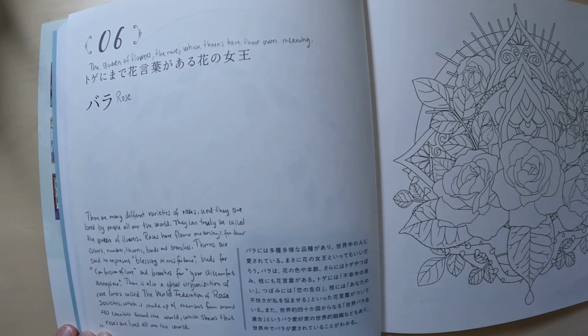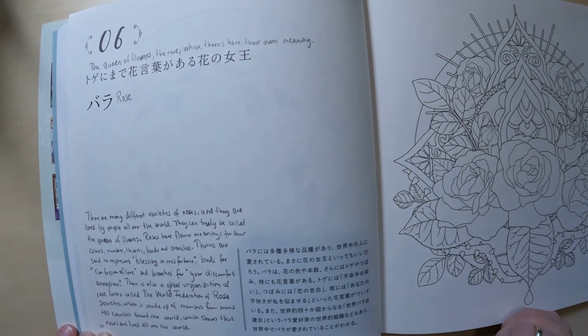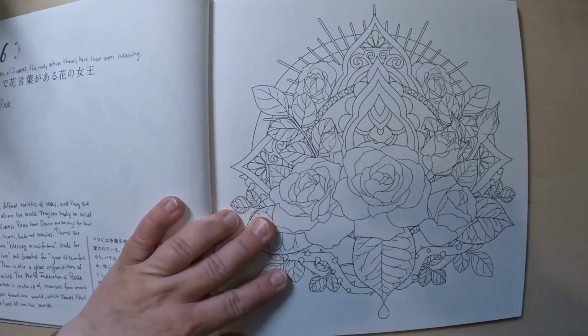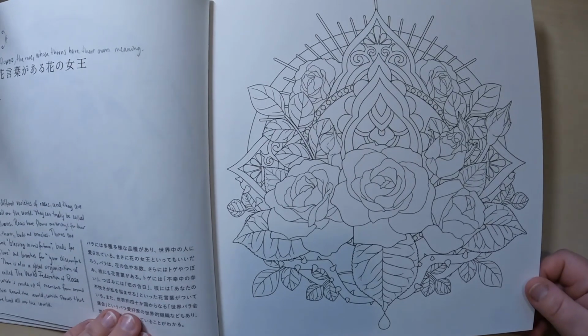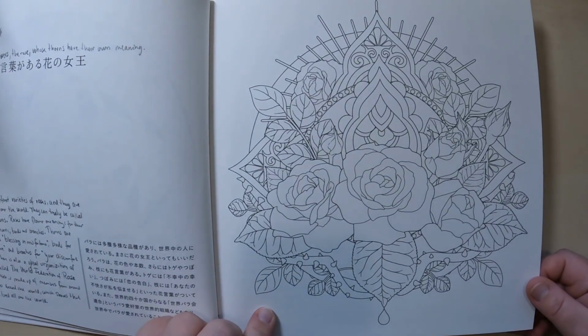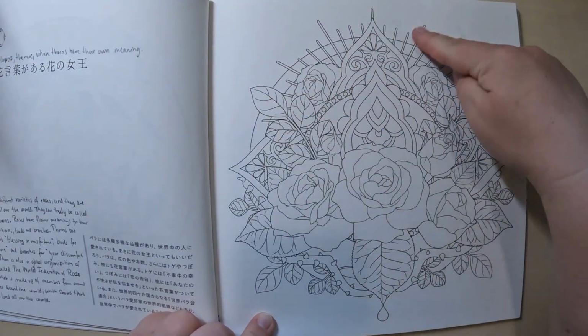There is also a global organization of rose lovers called the World Federation of Rose Societies, which is made up of members from around 40 countries around the world, which shows that roses are loved all over the world. And with the colors, a red rose, I love you, and a yellow rose means that I think that you have been cheating on me, or I am envious of you. So it's true, there are so many symbolic meanings when it comes to roses. And a white rose, you are so innocent and pure. Beautiful, beautiful, beautiful. So see, it's like sun rays here behind the rose.